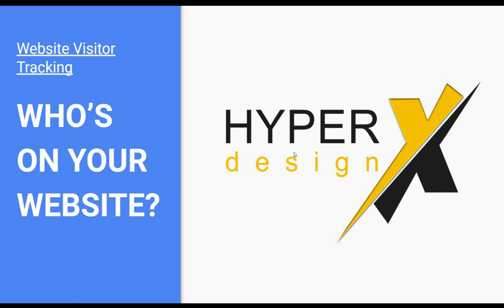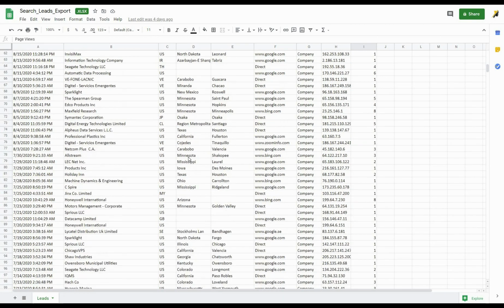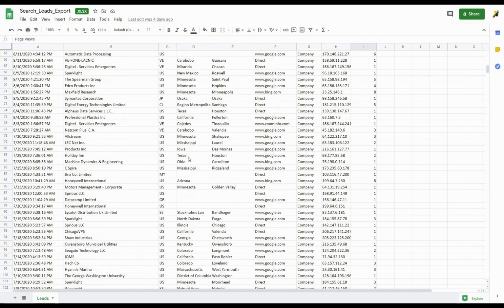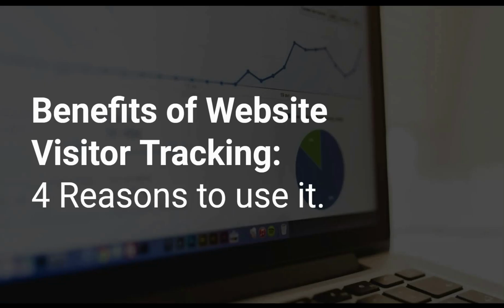One thing we're always on the lookout for are tools that can help give our clients an edge, and this is a really good one. Take a look at this. This is a list of companies who were identified while they were visiting one of our clients' websites, and this report was really easy to generate. Having this information can be a game changer for your sales efforts, and what makes it even better is it's really inexpensive, which makes it affordable for companies of all sizes.